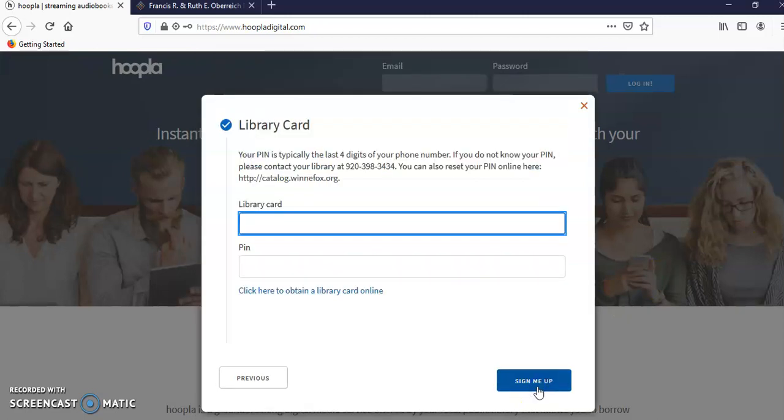Now here's where they're going to ask for your library card number and your PIN. Your library card number is that number on the back of your library card. You enter it in with no spaces. Your PIN number is usually the last 4 digits of your phone number that you gave us when you signed up for a card.